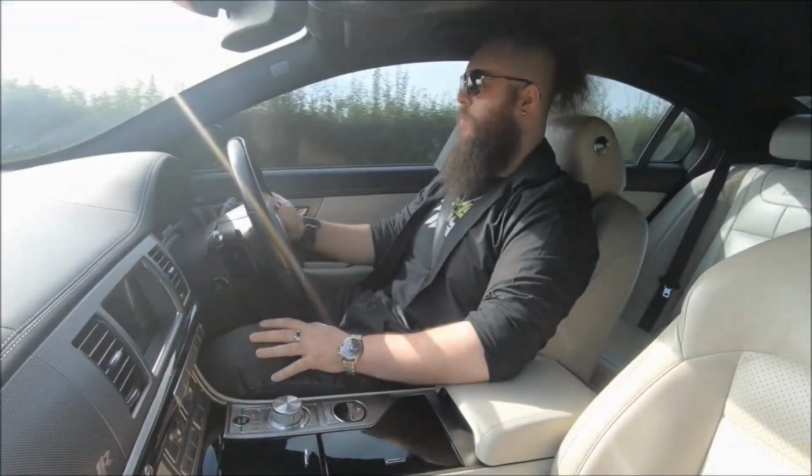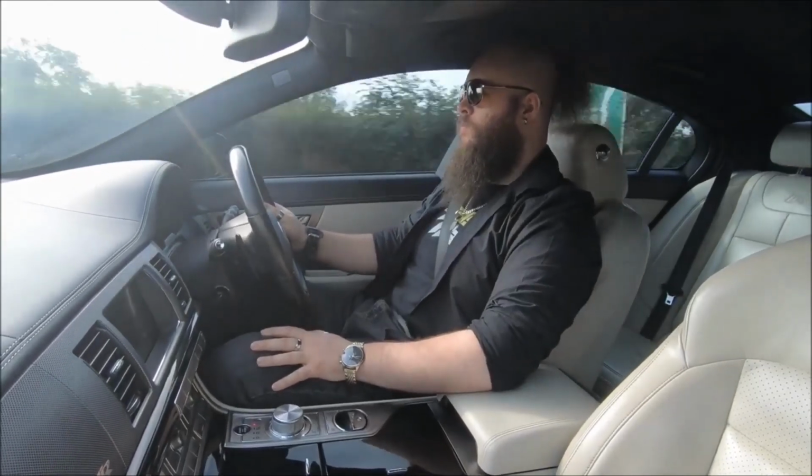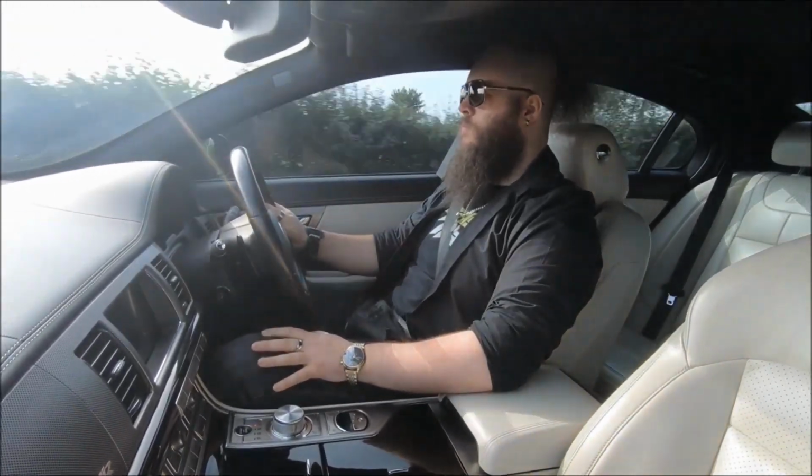It has a gorgeous gearbox. I love the gearbox in this car, I love the operation of it. It has a little twist knob which rises up out of the dash when you turn on the engine. It's just got this kind of simple, clean class to it, and I love that.